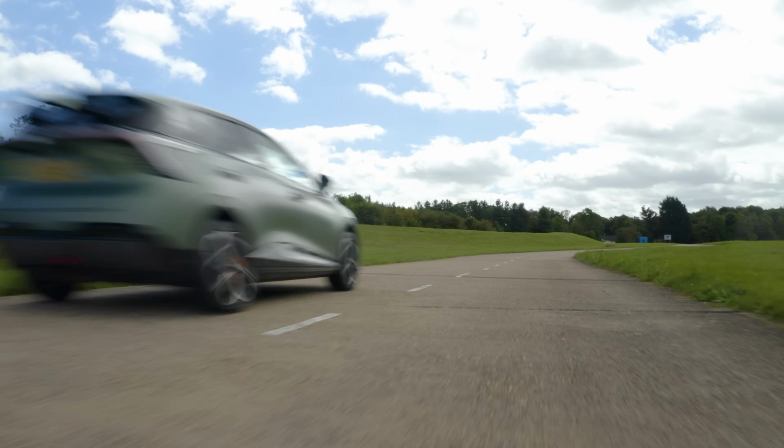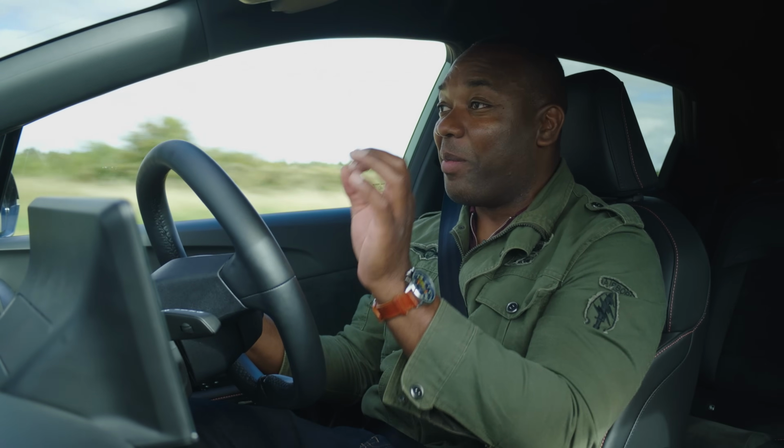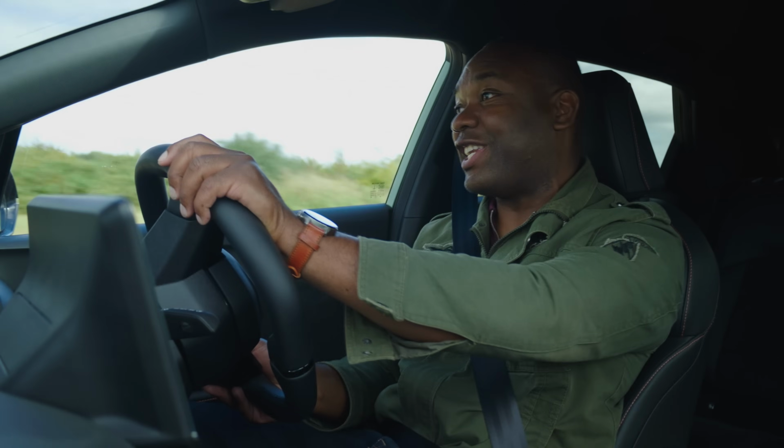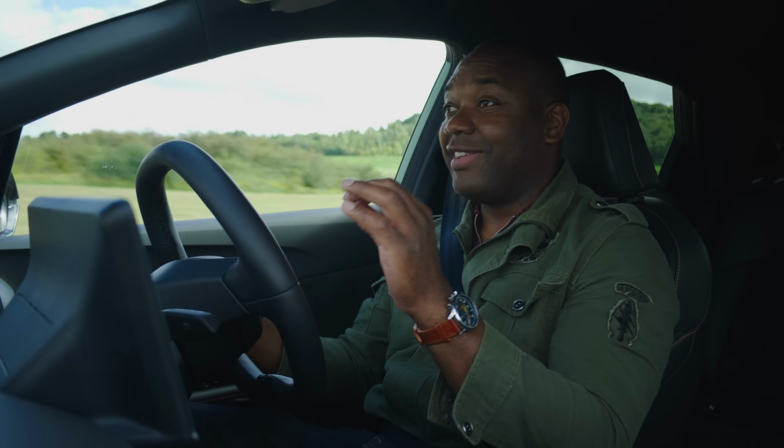Now, I've got to reiterate just how fast this car is in a straight line. We've already seen it a minute ago, but my God, it's not wanting for acceleration at all. If you want to overtake someone, put your foot down and you will disappear. It's quick.